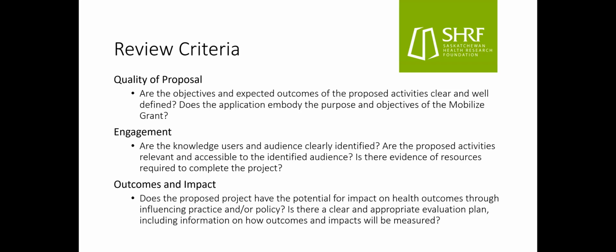We also look at engagement. So that's about, can we see that your knowledge users and audience are clearly identified? Are the proposed activities relevant and accessible to them? Is there evidence of resources required to complete the project? So if your project requires buy-in from healthcare practitioners to share a flyer or something, do you have one of them on the team to show that they are supportive of this? Do you have a plan of how you will approach them and convince them to do this? Things like that.